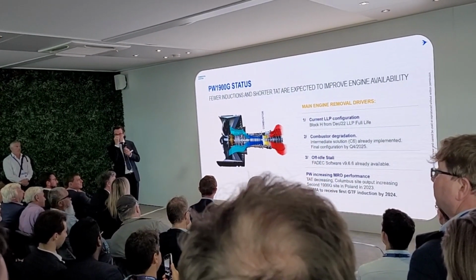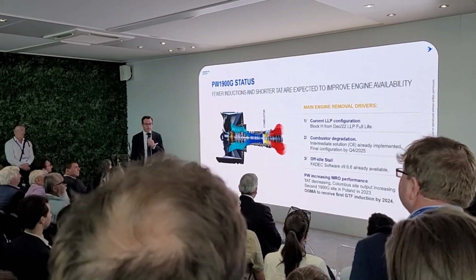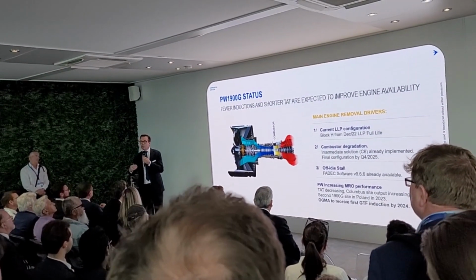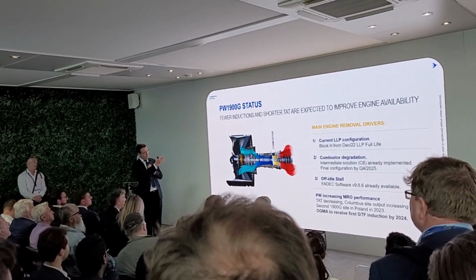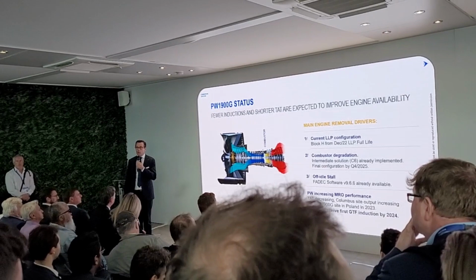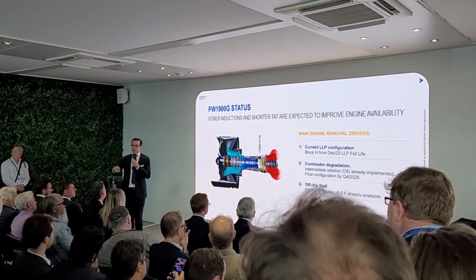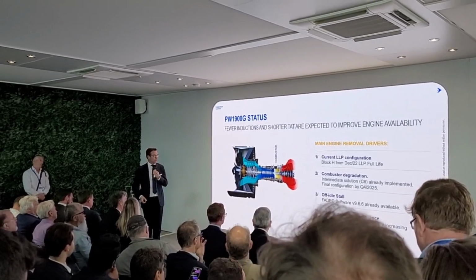So, for example, just to mention 3, the LLPs on the aircraft, we had some engines going to the market which did not have the full life. As of the Block H LLP set in December 22, we now are delivering the full LLP life to the market, which means those no longer have to be replaced and have to go through the shops.